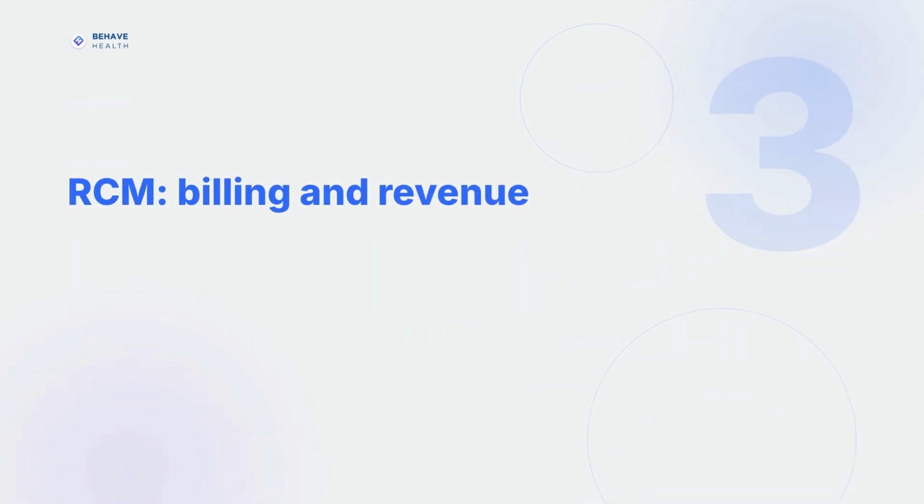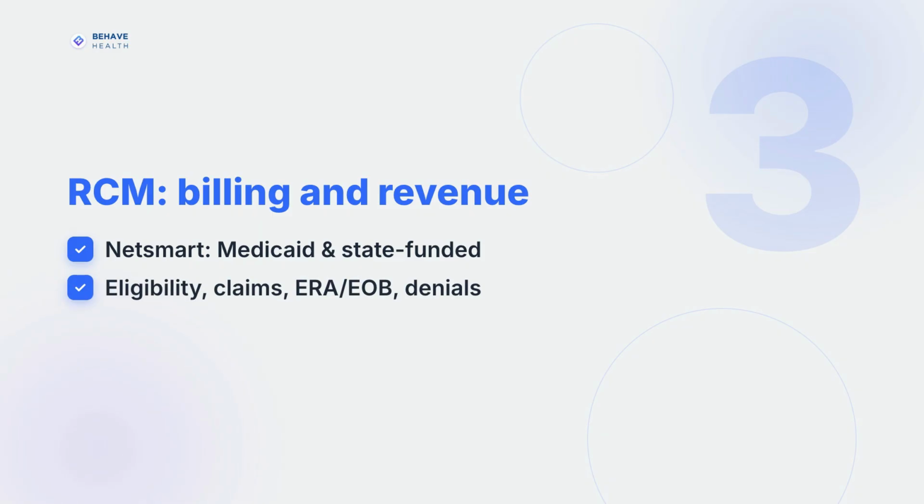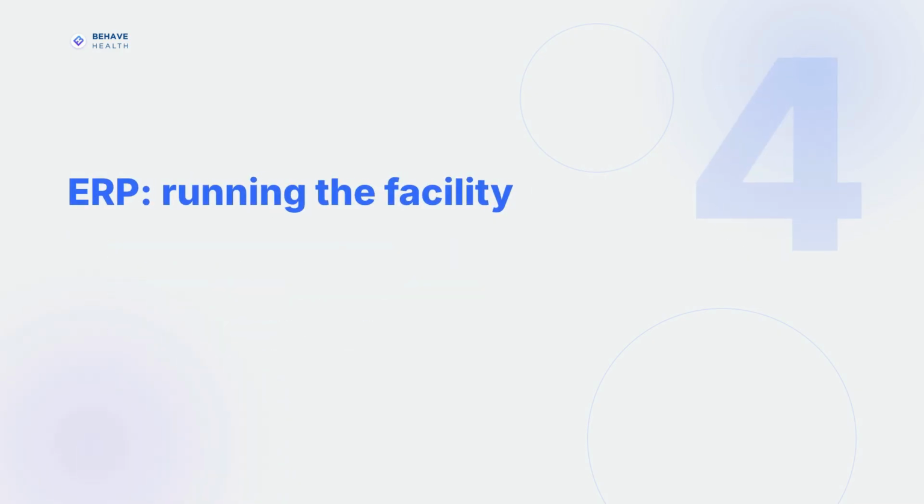3. Revenue cycle and billing. Netsmart's billing is oriented toward Medicaid, Medicare, and state-funded programs. Private pay and commercial utilization review are not the apparent focus. Behave Health's RCM is integrated into the clinical workflow: eligibility verification, claims submission, ERA and EOB processing, and denial management. When the treatment plan, utilization review, and claim reference the same patient data, the risk of gaps that lead to denials drops significantly.